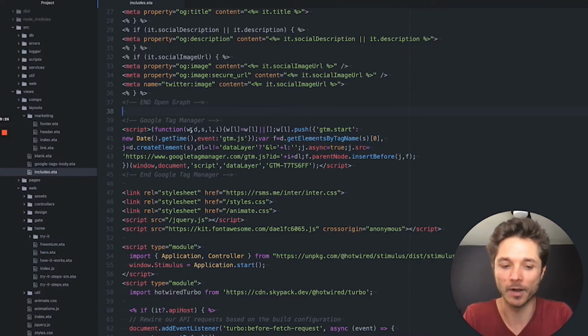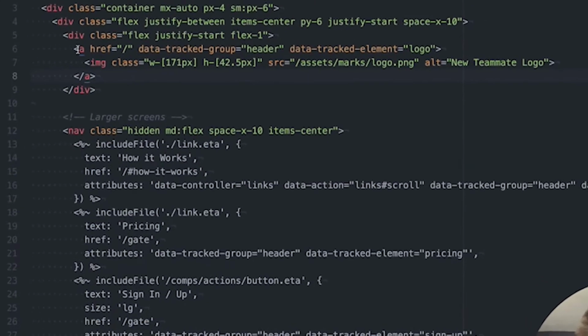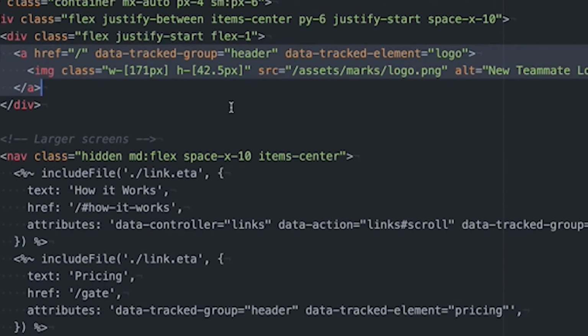Basically what we end up with is whenever I have a link, like let's just take a look at this, the logo link in the top header.